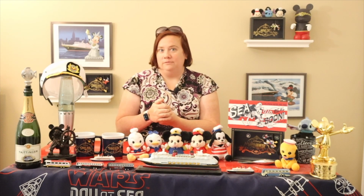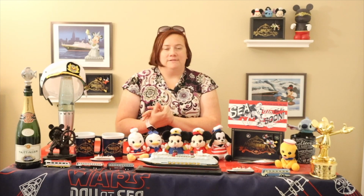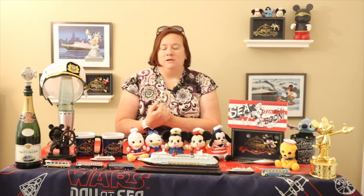Entertainment was phenomenal, as always, in the Walt Disney Theatre. We cried, we laughed, and truly we were immersed into that world of entertainment. The shows that we had were Aladdin, Frozen, as well as Disney's Believe. Those were the 3 shows that we had, and they just did a fabulous job.